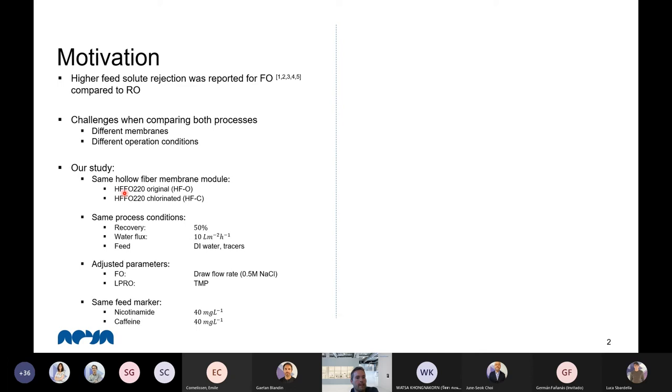We used a water recovery of 50%. The water flux was 10 LMH for all experiments, and the feed solution in our case was DI water spiked with tracers. To reach those 10 LMH of water flux, we adjusted in forward osmosis the draw flow rate of a half molar sodium chloride solution. In low pressure reverse osmosis, we adjusted the TMP to get exactly those 10 LMH to keep it comparable.